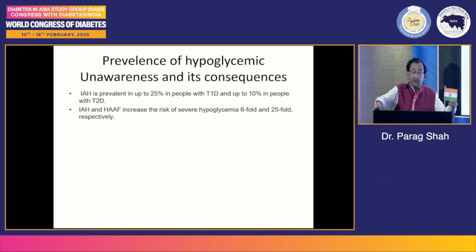The prevalence is around 25% in type 1 and 10% in type 2 diabetic patients, and it increases the chances of severe hypoglycemia by 6 to 25 fold. So that's a very dreaded complication of diabetic management.